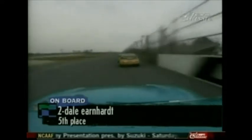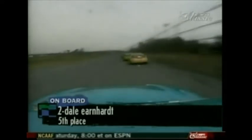Down the straightaway, not able to draft those guys going by, but Earnhardt sneaks back up to the outside once again. Well, Earnhardt has run high, and he's run low, and he's run in the middle.